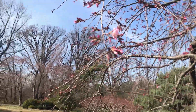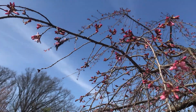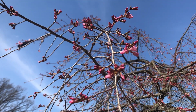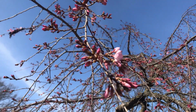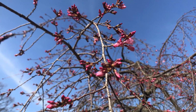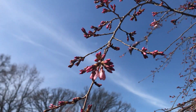So this is one of our weeping cherries, and so the general timeline that we follow, we have a few specific types of cherry or cherry relative trees. So we have that super early blooming Japanese apricot that's always kind of first, and then our first real wave of blooms for our cherry collection are these trees here, which are the weeping Kanzan cherries, Prunus pendula.